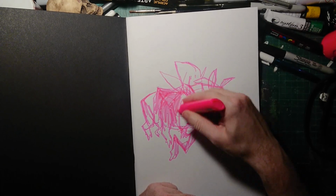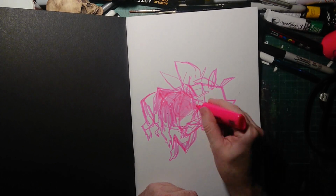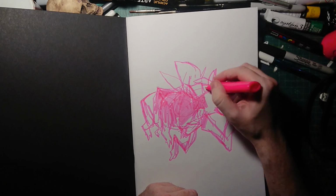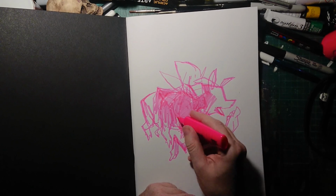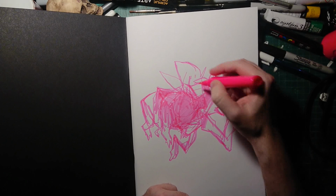These highlighters aren't bad, but like I say, this one is quite a hard-edged highlighter. I feel the other ones are a lot softer, and I think they're a little bit easier to use. These ones are quite hard. Not hard to use, but, I don't know. I have no idea.